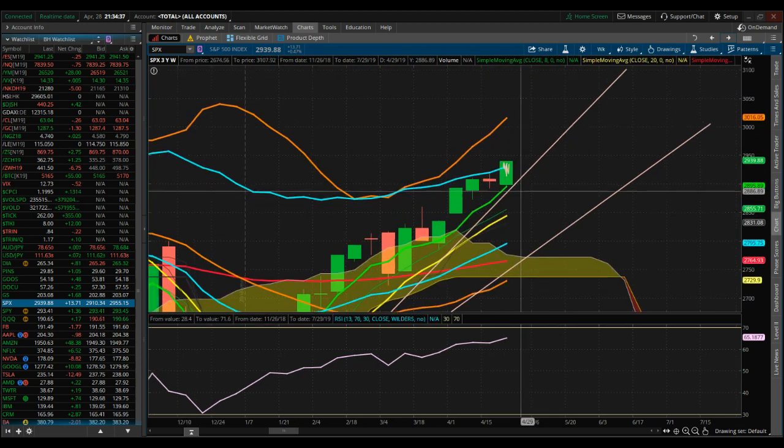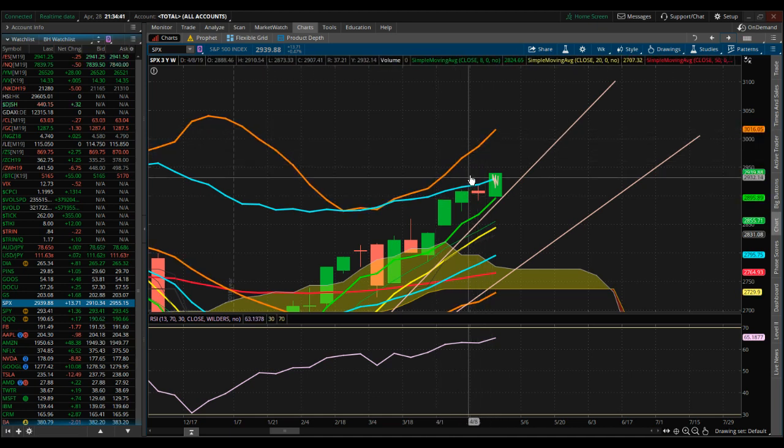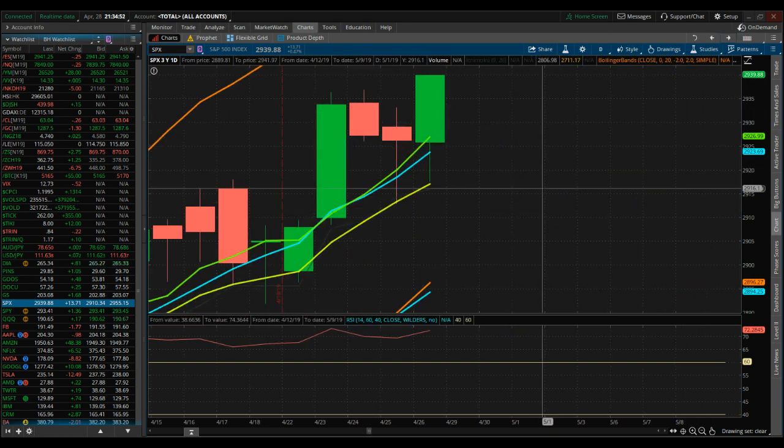So market's still looking fairly strong. We have the Bollinger Band here, the upper Bollinger Band on the weekly is still pointing up, almost over 45 degrees. So that gets pretty significant there. So good stuff. Let's take a look here on the daily.